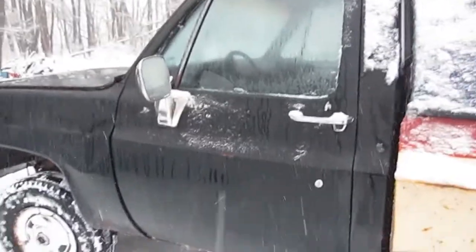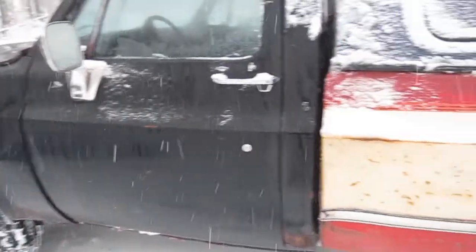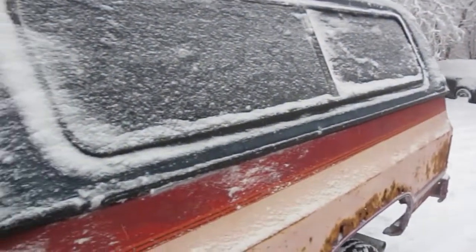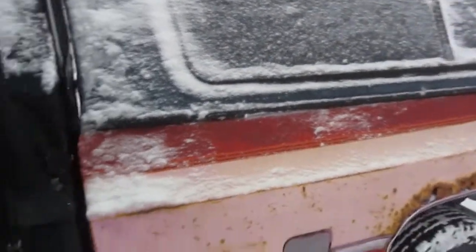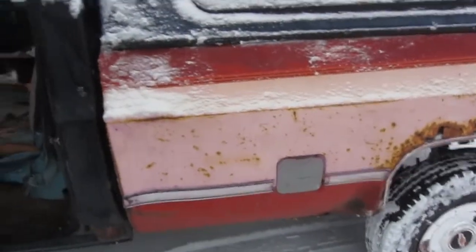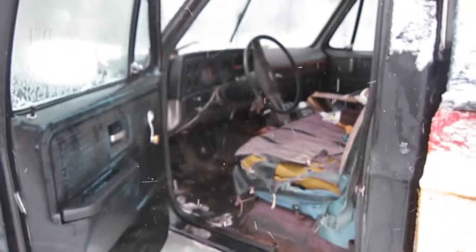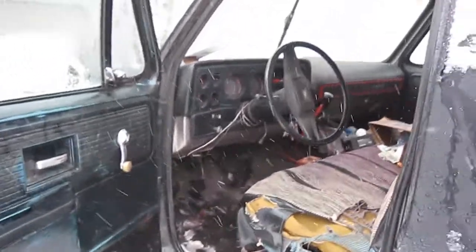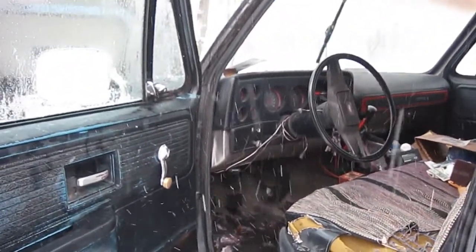It's nothing real fancy. I restored that cab in like the year 2000, and life caused me some shortage of time to finish it off. But hopefully in the next year or two. And then there's the inside. A little ratty, a little torn, but you know, all the gauges work, my heater works, everything works.